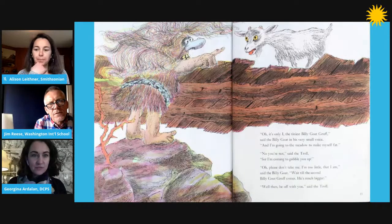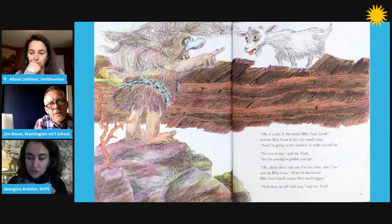And if you were the troll, what do you think the troll is feeling when he sees that first billy goat crossing over that bridge?